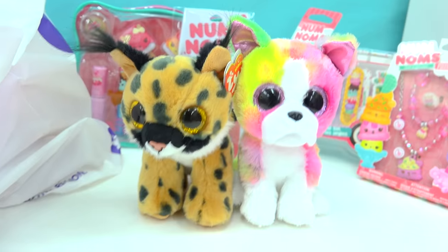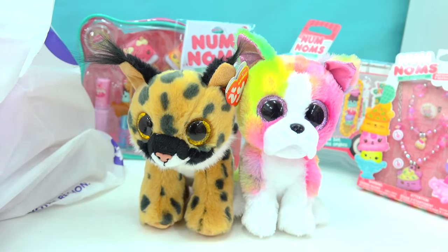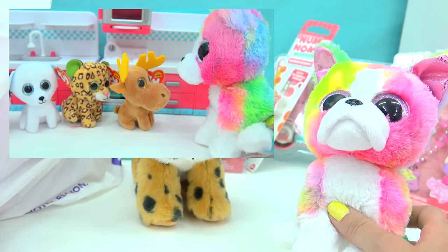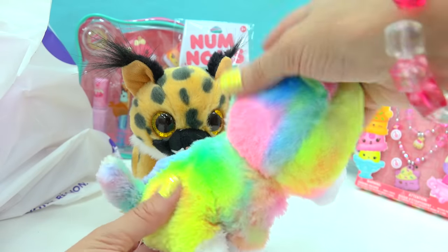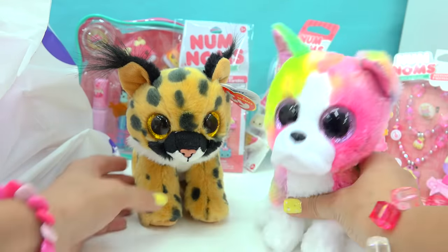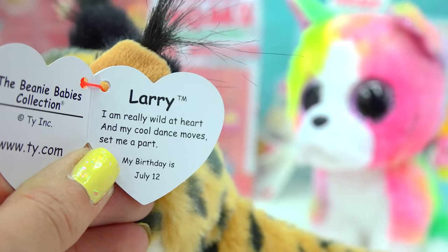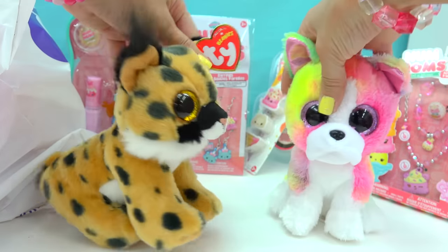Okay, at Claire's, they're having a deal. If you buy 1 Beanie Boo, you get the second one for half off. So these are the 2 that I picked. You guys may recognize this rainbow pup from my rainbow swirl sugar cookies video. I've been cuddling with her and she's just so absolutely adorable. I love the colors on her. So very sweet Beanie Boo. And then this one is the little lynx whose name is Larry. It says, "I am really wild at heart and my cool dance moves set me apart." So these were the 2 that I picked that I thought were just so cool.